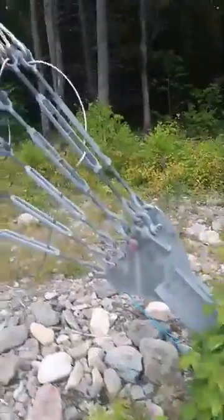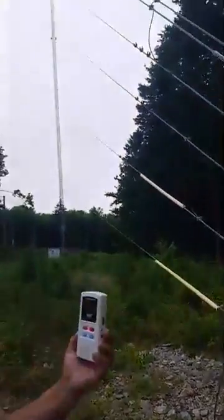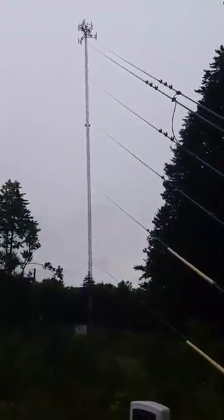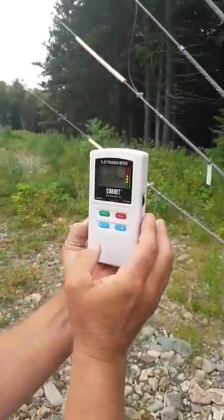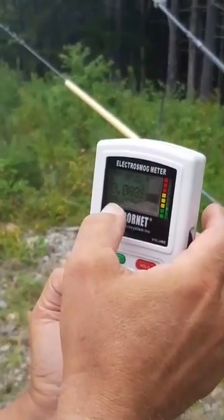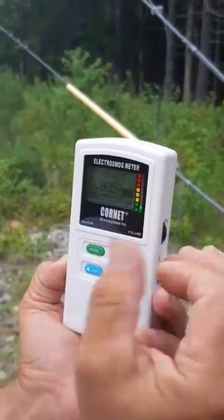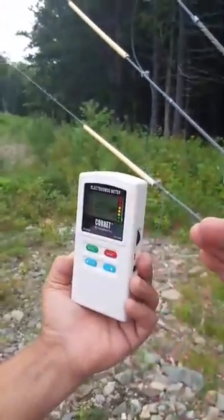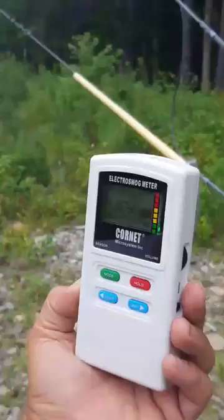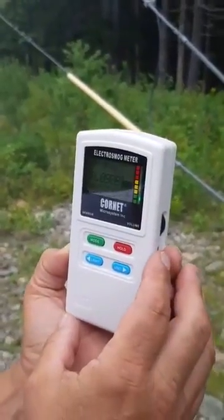So you can see this big down guy structure here, and we're getting readings now from this tower system here at volts per meter 2.5, which is in the extreme level. Well, the maximum was 2.5. Right now it's showing in the low range in the green, which is a safe level, but it's peaking at up to about 2.5. So that is very dangerous. That's a concern for sure.